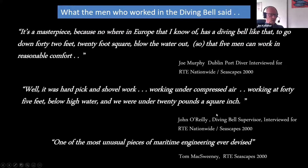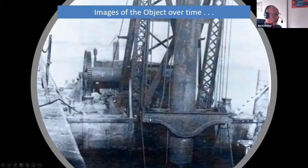Tom McSweeney, who interviewed the man, said and described in his Seascapes program of 2000 that it was one of the most unusual pieces of maritime engineering ever devised. That it surely was. So I've tried to assemble a couple of images of the object that is the diving bell over time.